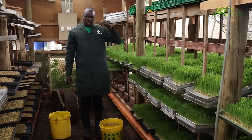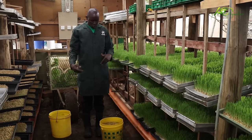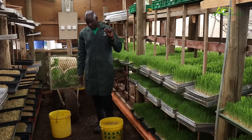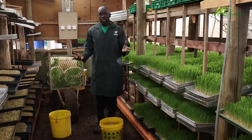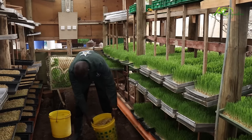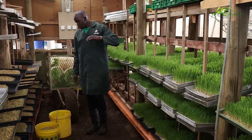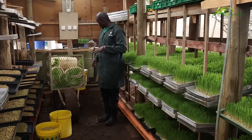You can soak them overnight, or you can soak them in the morning, and then in mid-morning you drain the water. So after adding water like this one, you leave them for a minimum of 4 hours, and then later on you drain the water. But it will depend. If you want to leave them for 24 hours, 12 hours, it will depend. And then after soaking them, you just allow them for 4 hours.